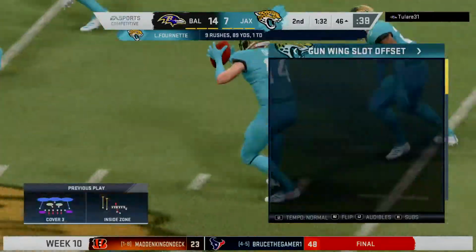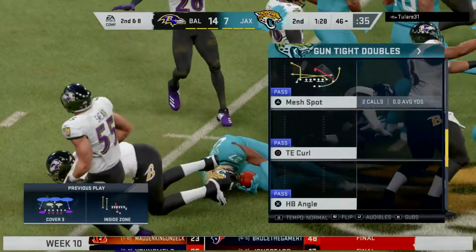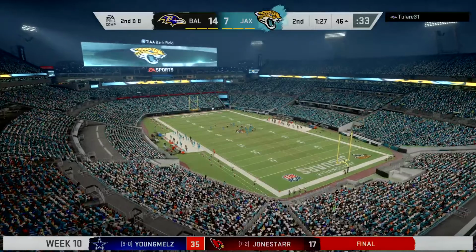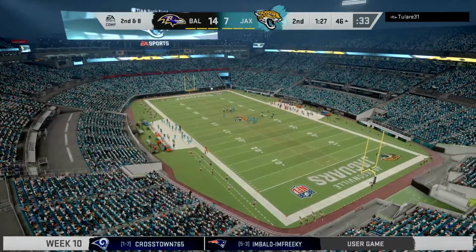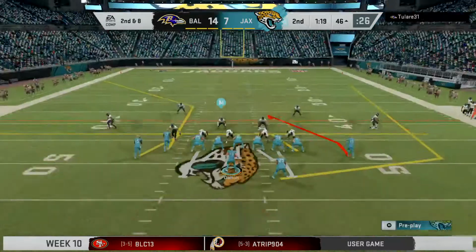Now Leonard Fournette. Gives him a couple on the carry there, second and 8. Well, he was looking for some running room, and there wasn't a whole lot of it on that play. I think he was lucky to get a couple yards out of it because those defenders were rallying to the football pretty quickly. The last run got a couple.